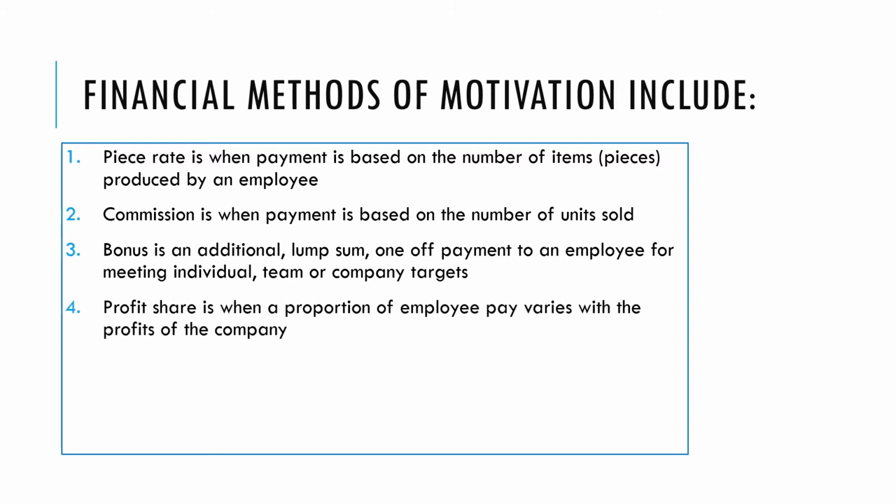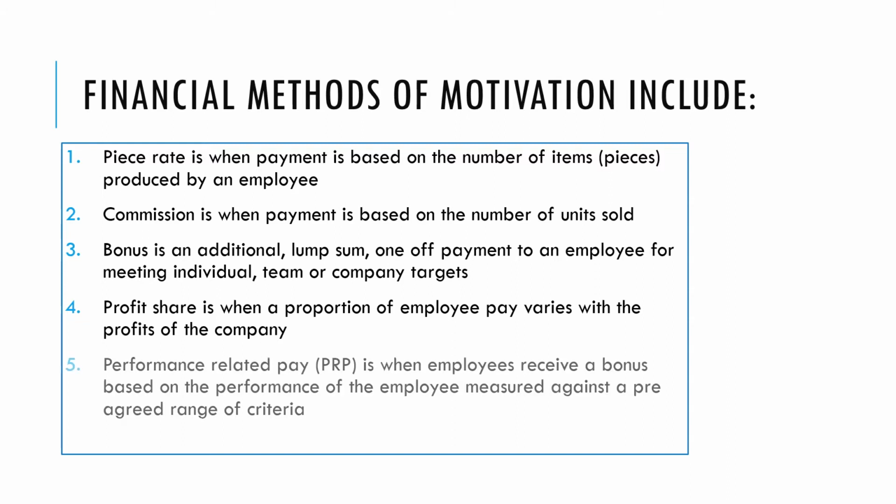The fourth is profit share, and that is when a proportion of employee pay is linked to the profits of the company. So if the profits of the company go up, then their pay would go up in line with that. If the profits of the company go down, then the pay goes down.